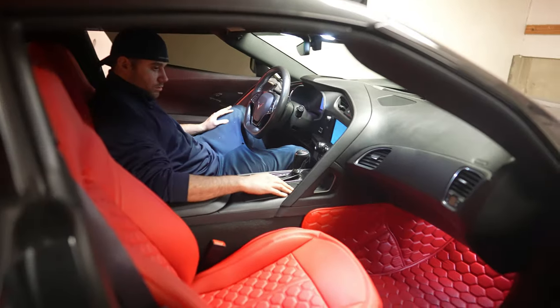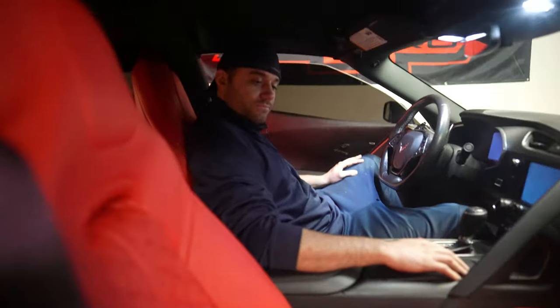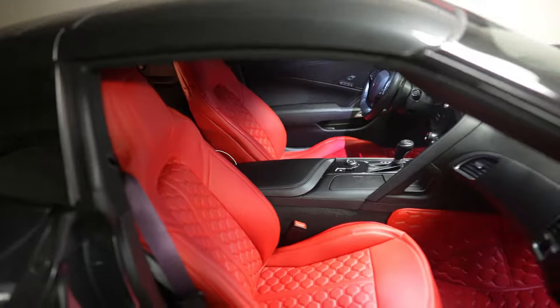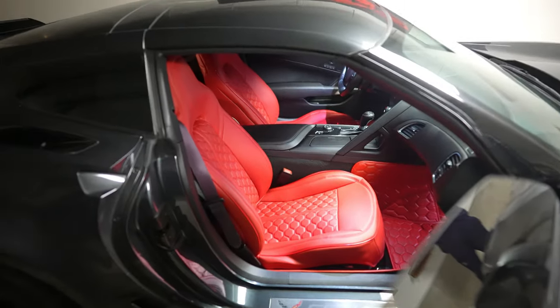Seats. Hop out real quick. Let me get the thumbnail. I'm comfy. These are comfy. See? Everything is installed there. Got both sides, got both floor mats. Let me step back and get a good thumbnail here.